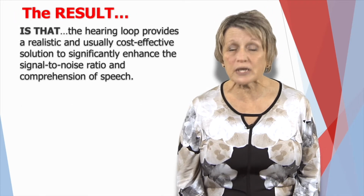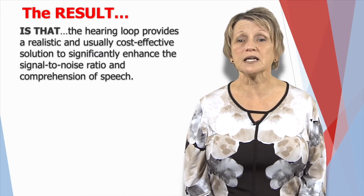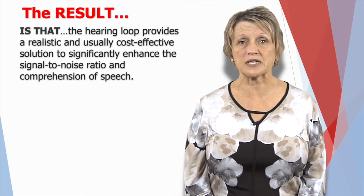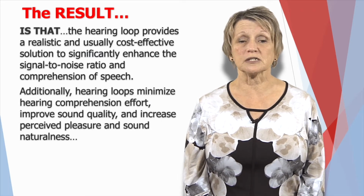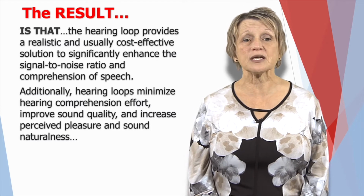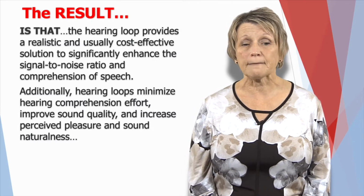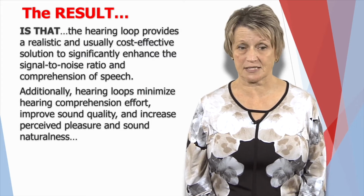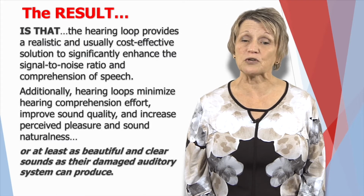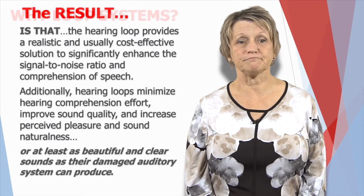The result is that the hearing loop provides a realistic and usually a cost-effective solution to significantly enhance the signal-to-noise ratio and comprehension of speech. Additionally, hearing loops minimize hearing comprehension effort. It improves sound quality and increases perceived pleasure and sound naturalness, or at least as beautiful and clear sounds as your damaged auditory system can produce.